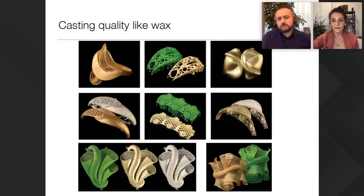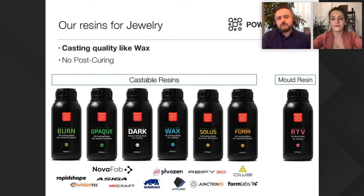Now, these are the various products that we have developed over the last few years. The most popular ones are burn and opaque resin that have been used, I think, since 2 years in the market. We have launched the dark resin, I think it was November. I'll give you some details about it, but it's a much sharper resin for printing. Wax resin is quite used in the US and some markets, also in Europe. It has a waxy feeling, and people like it for surface reasons.